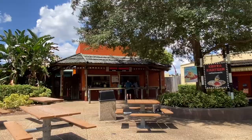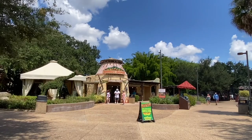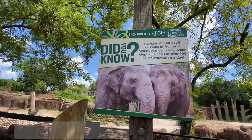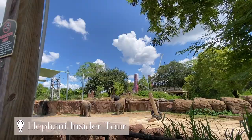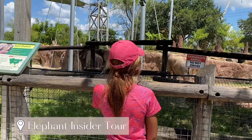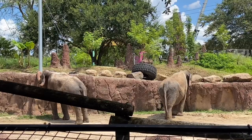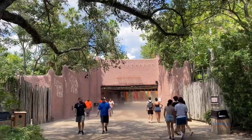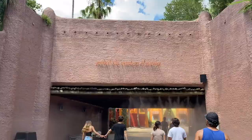Location: Animal Care Center, located in the park, where injured and sick animals go to be treated. Location: Elephant Insider Tour. The Elephant Insider Tour allows guests to get up close to Busch Gardens' Asian elephants. It was so much fun getting close to the elephant. It was a great experience for the first time.